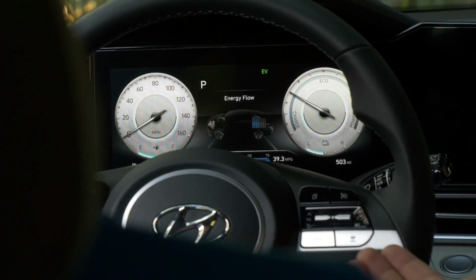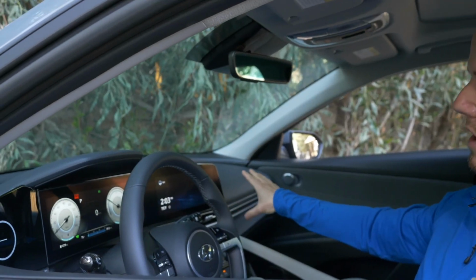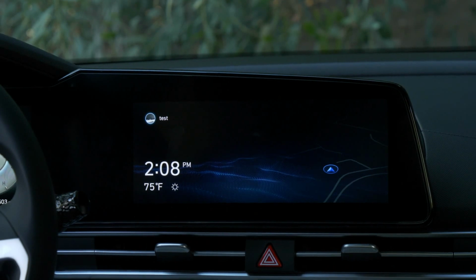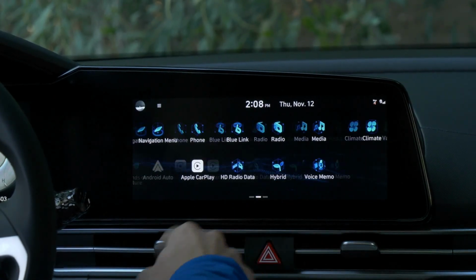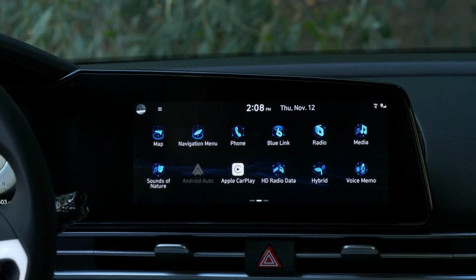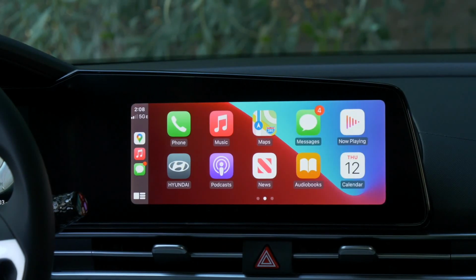I'm Senior Manager of the Connected Car Program at Hyundai Motor America, and I'm going to show you guys some of the coolest new in-car tech on our all-new 2021 Hyundai Elantra. As you can see here, you get two 10.25-inch screens that you really won't find in any of our competitors. This 10.25-inch widescreen display is big, beautiful, high resolution, very responsive to the touch.